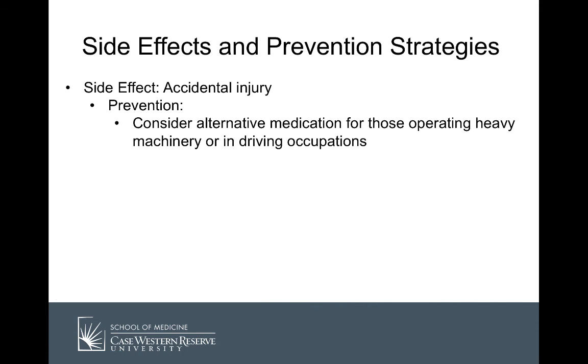Prevention strategies for accidental injury: consider an alternative medication for those operating heavy machinery or in occupations where driving is a primary aspect of their profession.